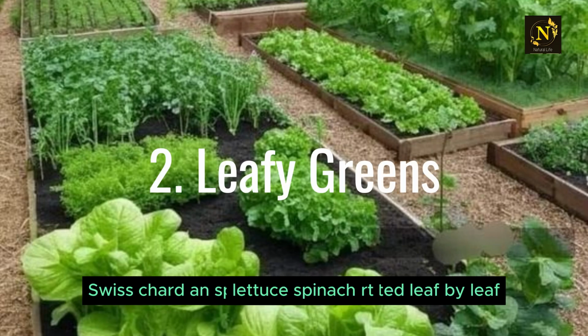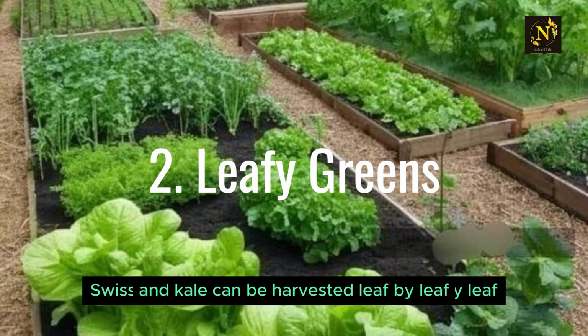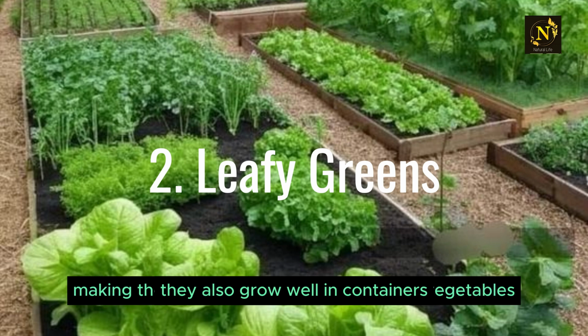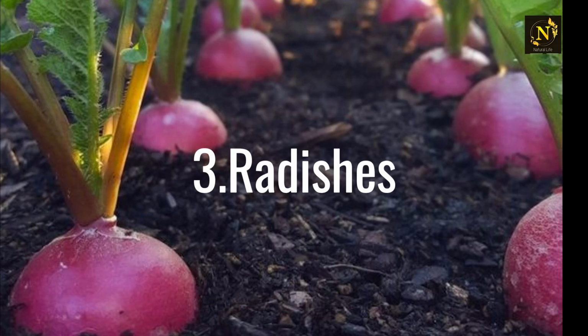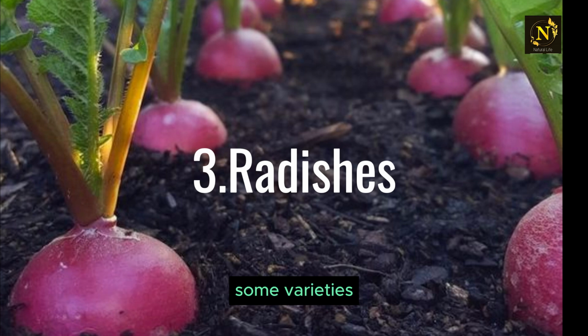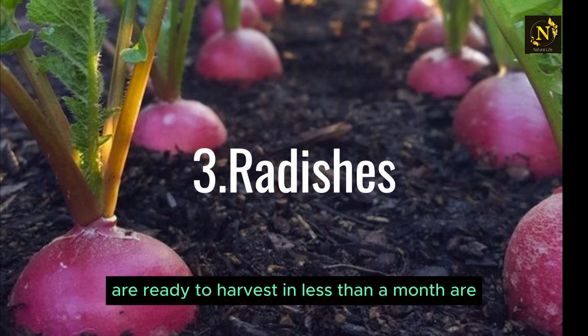Lettuce, spinach, Swiss chard, and kale can be harvested leaf by leaf, allowing for a continuous yield throughout the season. They also grow well in containers, making them some of the most productive vegetables you can grow. These grow quickly and take up minimal space. Some varieties are ready to harvest in less than a month.